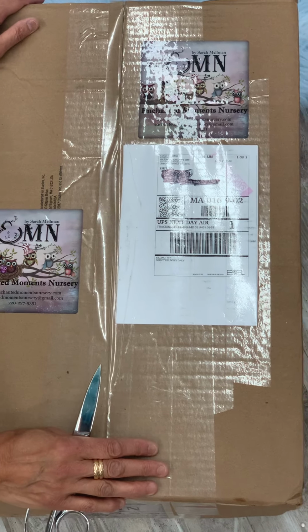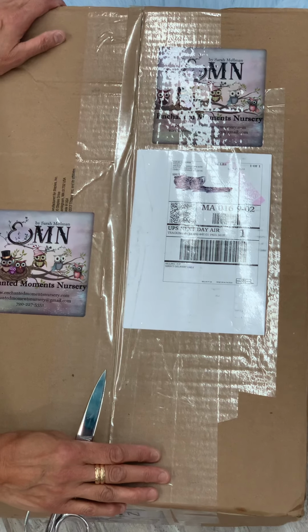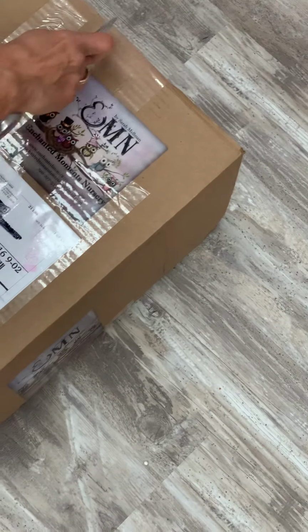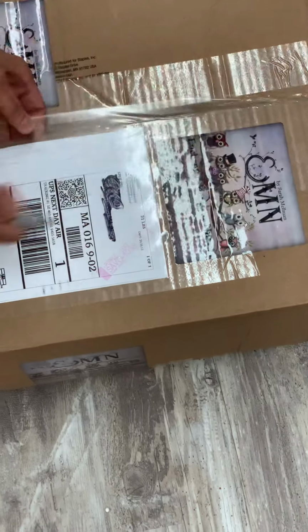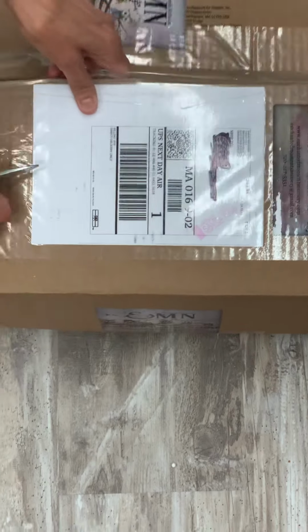This was a very special custom reborn she did for me. So he, it's a he. He just arrived today. So together we can witness the creativity of Sarah.